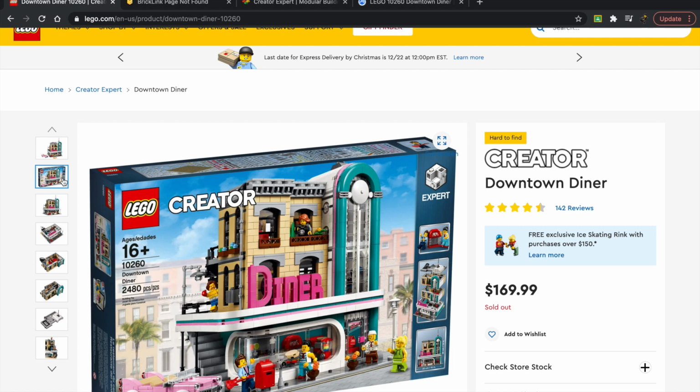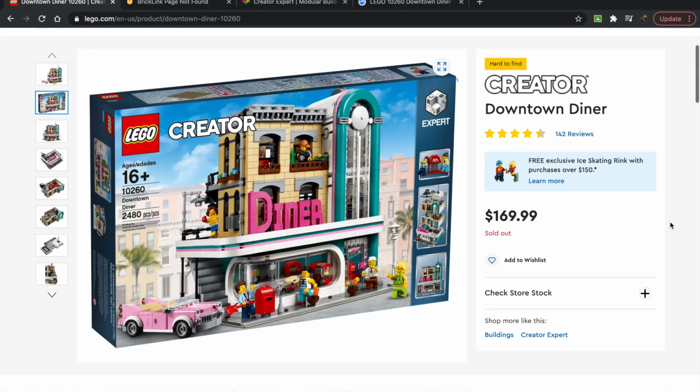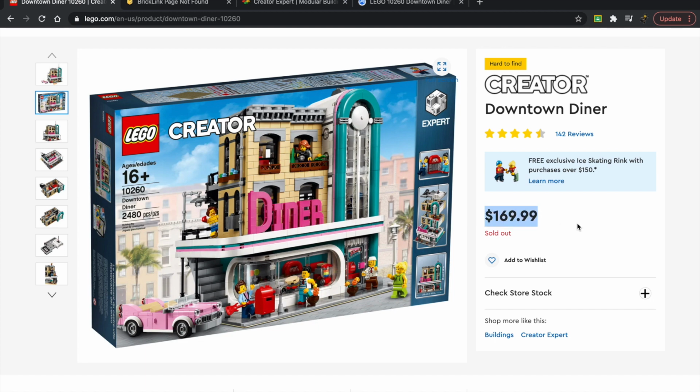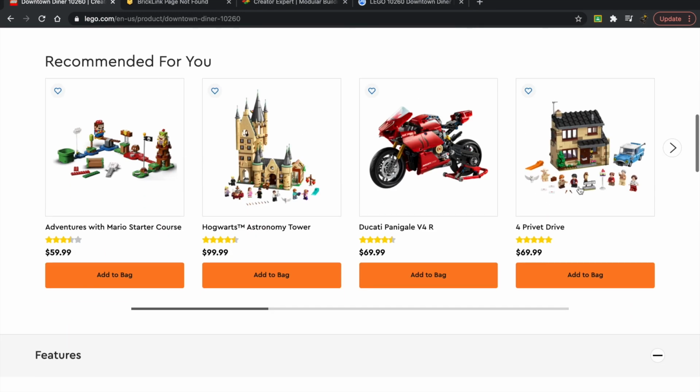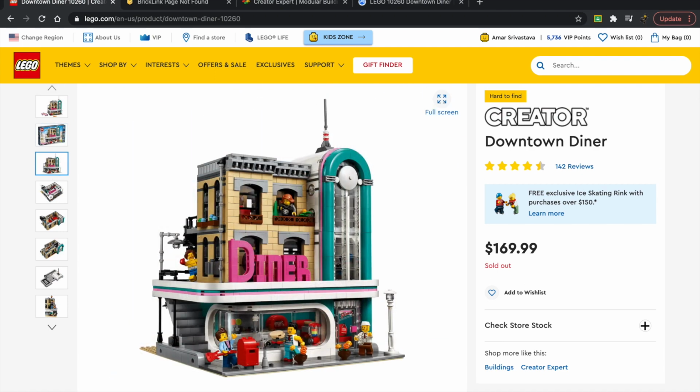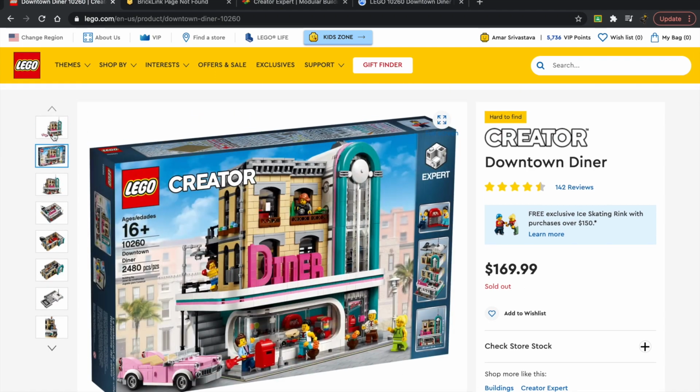Now, this is a very, very interesting set. I should let you know at this current time, December 13th, 2020, this is out of stock on the LEGO website and pretty much every website. As you might know, this set is slated to be retired very soon. So there are lots of doubts as to whether it might even come back in stock. So people are just really looking around, hoping to get this set at this point.